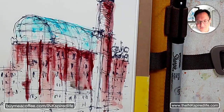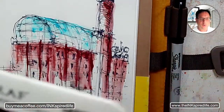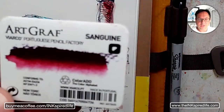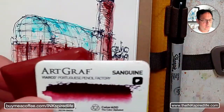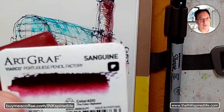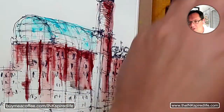Jody says, love the intensity of the color. Yeah, this is awesome. So this color is called sanguine, which is, I guess, almost like a wine-ish color. I always think sanguine, like linguine, because maybe I'm hungry, but I think you say sanguine. If anyone wants to correct me, let me know. Cool stuff.